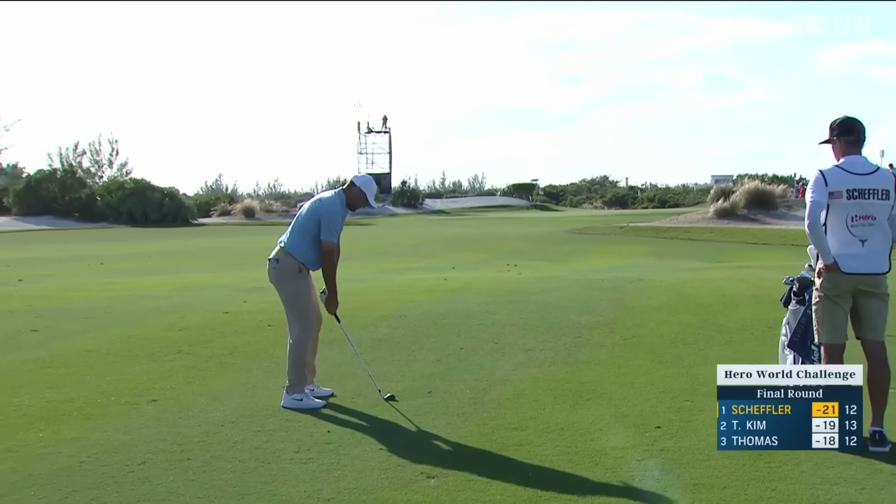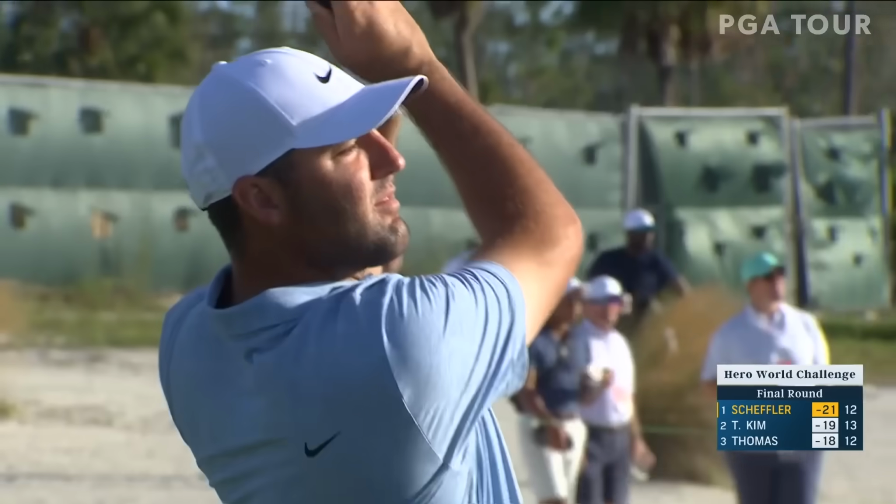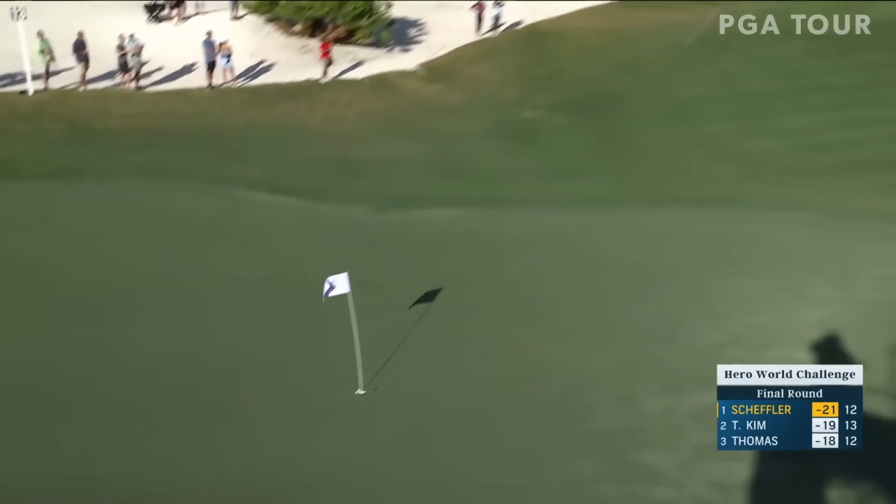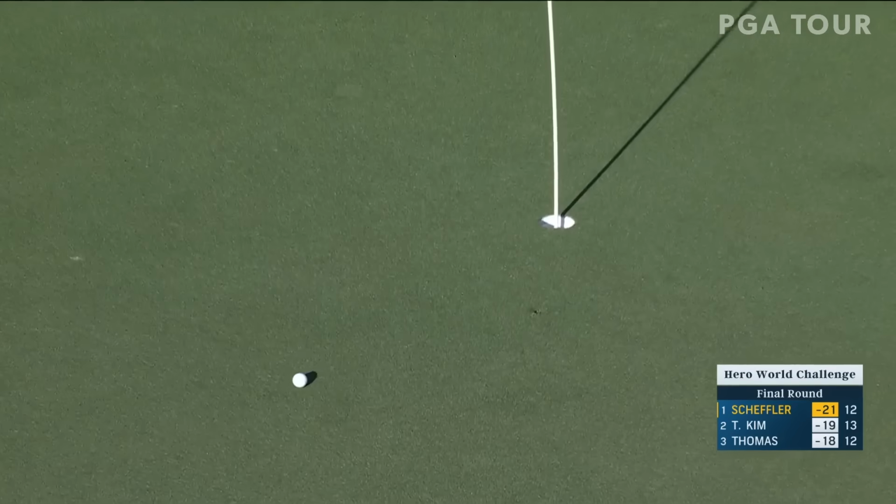Wedge from 152. Plenty of club. He'll be looking to keep this under the hole. And this is an attackable hole location as well. Oh man. Yeah, pretty good. Yeah, it's this little cut wedge up against the wind, let it float.